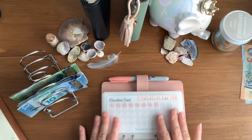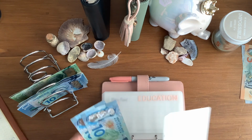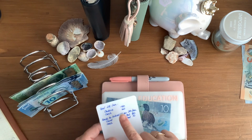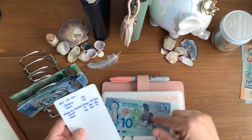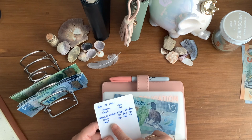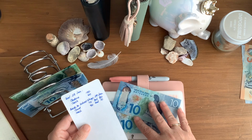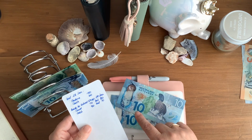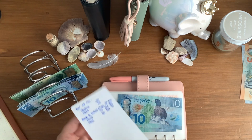All right, the education fund. So this took a big hit this week because it is back to school, and I wrote on the back there was $150 online, and in cash I had $60, so I took the cash out and we went shopping. I spent $50 in cash, so there's... oh no, there was $70 in cash. I made a mistake. So there's $20 left, and on the card there's $80 left.